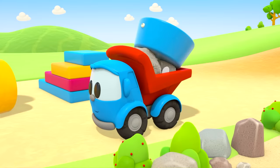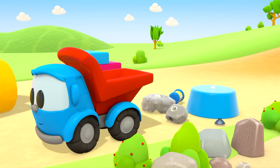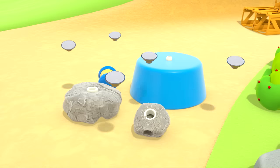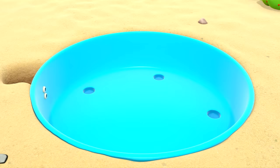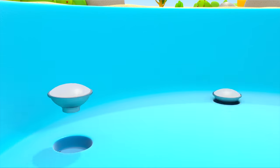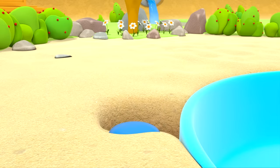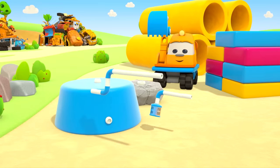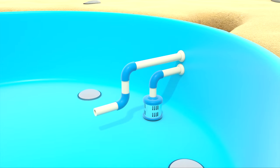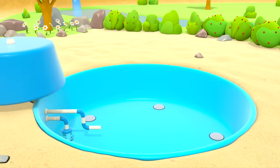And here's Leo. He's brought the parts. Here's the reservoir of the fountain. That's where the water will be. Let's put some lights in to light the water up. A pump. Some pipes for the water to flow through. And that's the base, which we will stack the beautiful stones on.